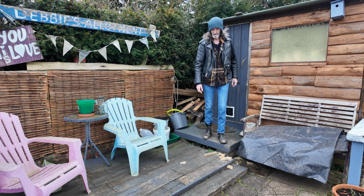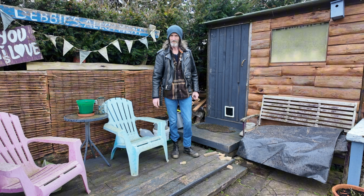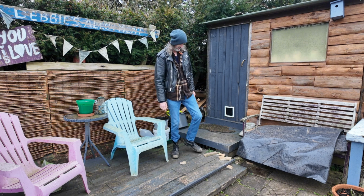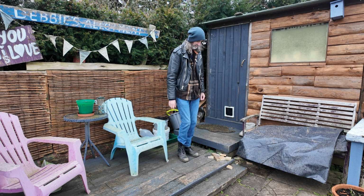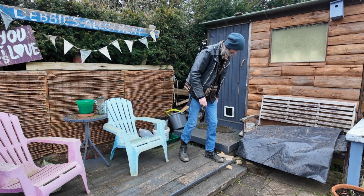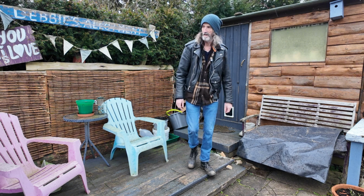It's the thing about allotments. You're forever moving things about in it. You know, this will go there till it goes there. And you're shifting things about till I find the rightful place. Oh, well.